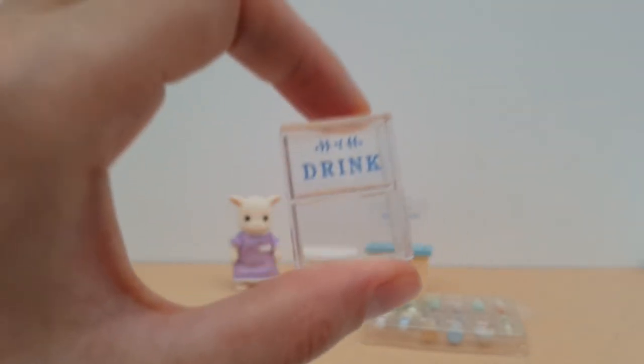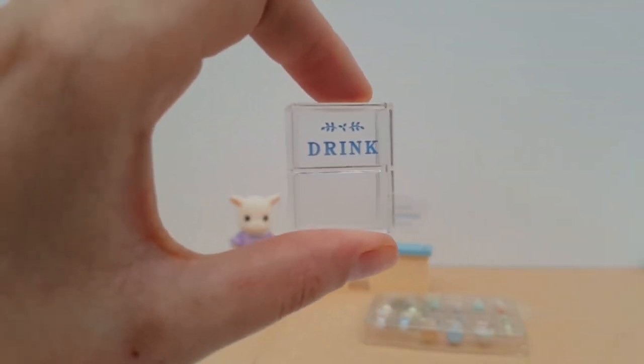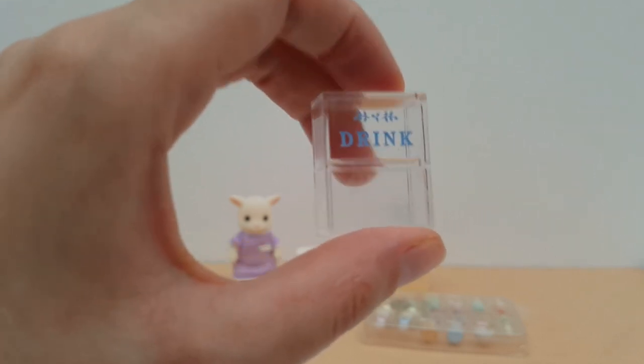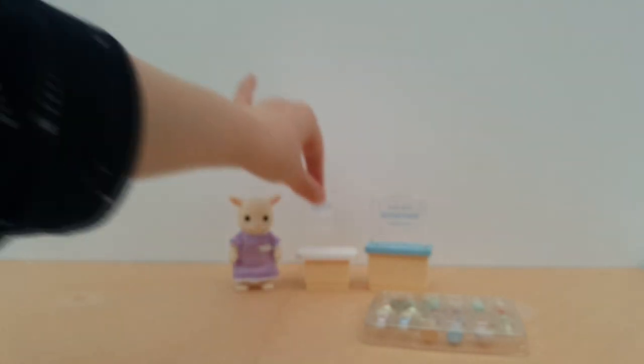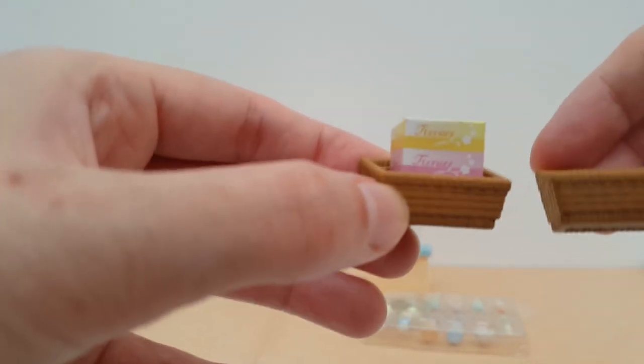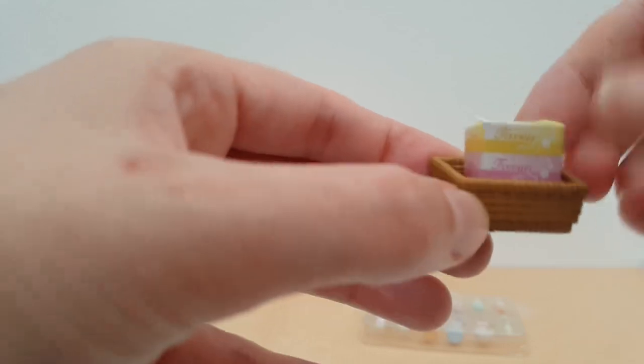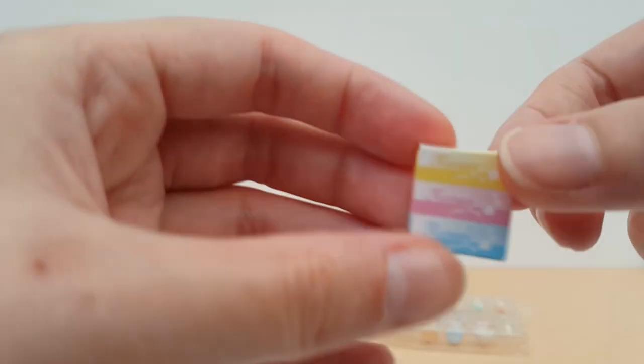Then you also get this little stand to put the drinks on, and it's got the same kind of lettering and coloration as the glass reception desk. And then there's some cardboard and paper accessories, and I've popped those in these little baskets. So you get three of these little wicker baskets, and they're all the same shape and size. You also get this little box or stacked box of tissues.